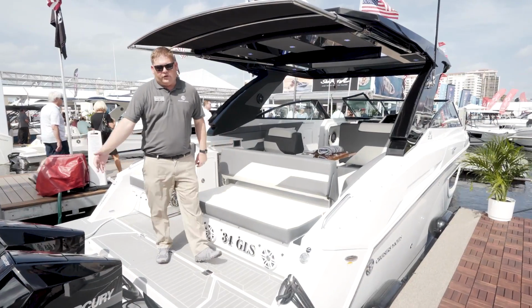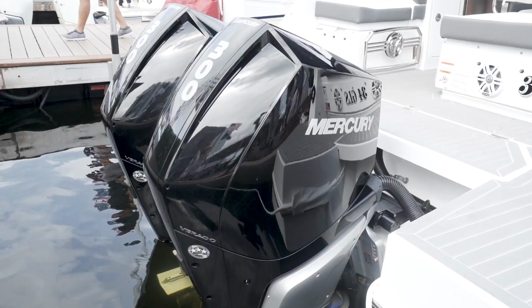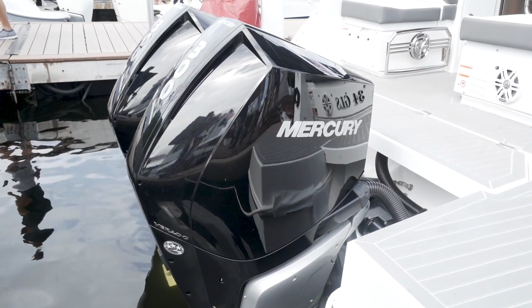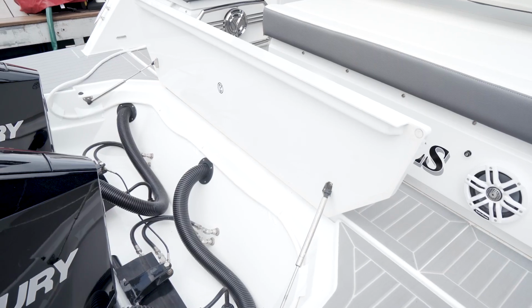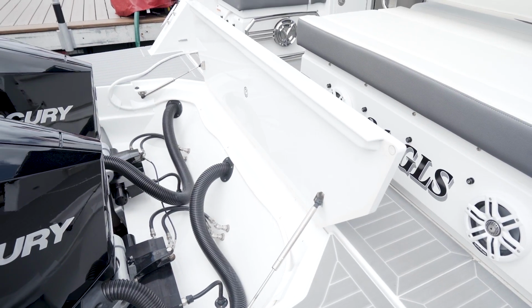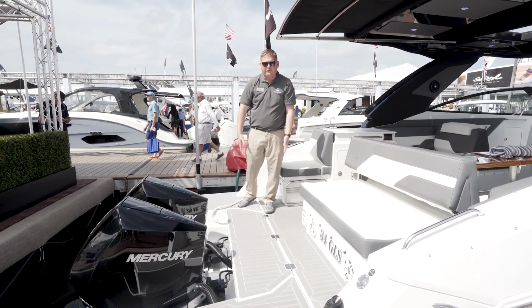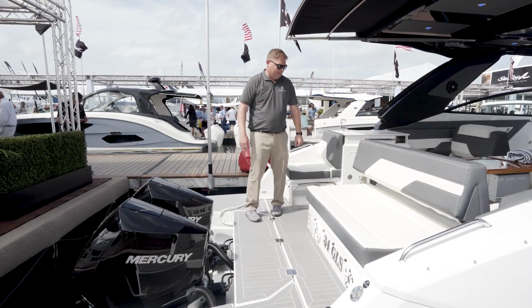We've powered the boat with twin 300 horsepower Mercury Verados, where we get a maximum speed of about 46 to 47 miles per hour. We have this unique feature in this lid right here, where when we tilt the engines up, we tilt the lid up as well, but when the engines are down, we've increased our platform area for easy access to the port or starboard side.